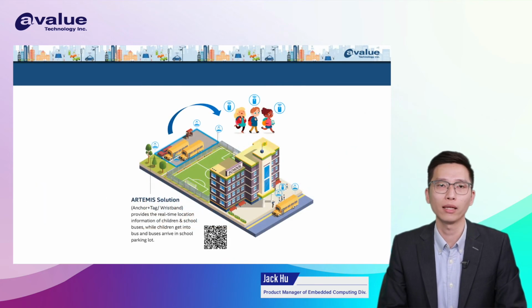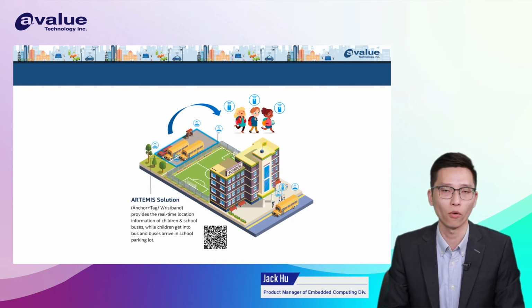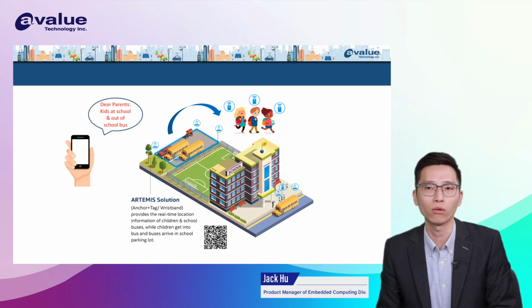And when the journey arrives at the school, the school also has an anchor in the parking lot. So there will be 4 anchors. Once the bus gets inside the parking lot, the parents will get the message again, saying that your kid is at school right now and is out of the school bus.